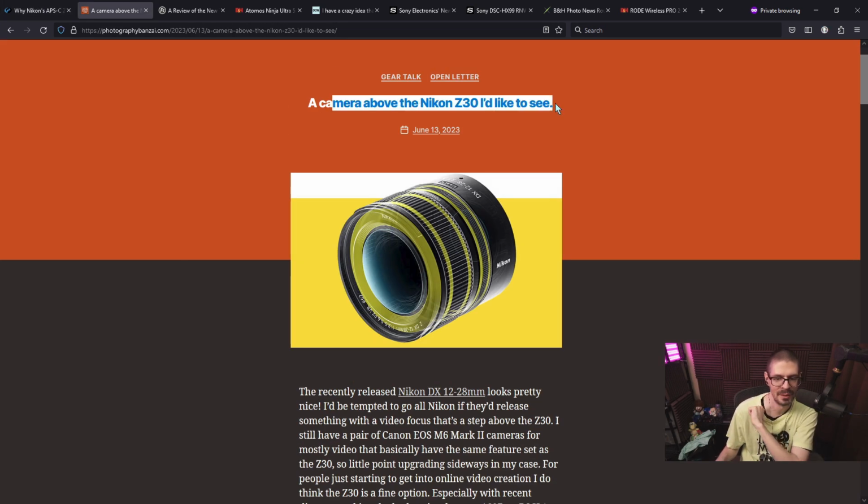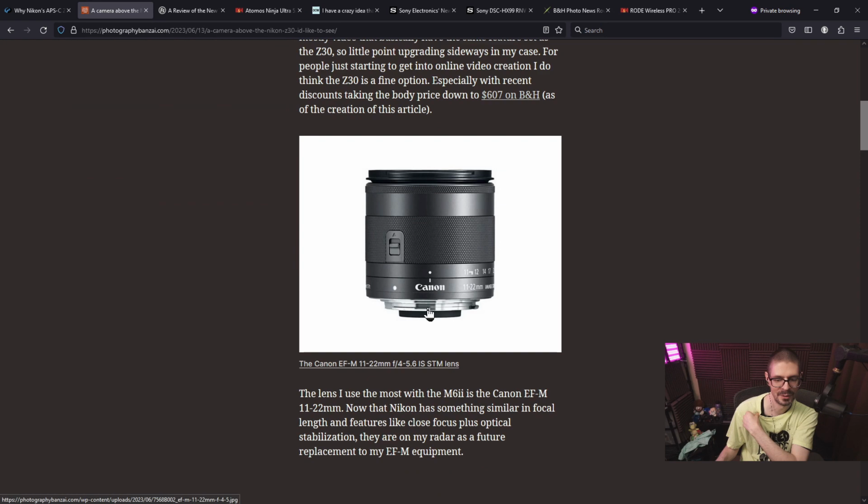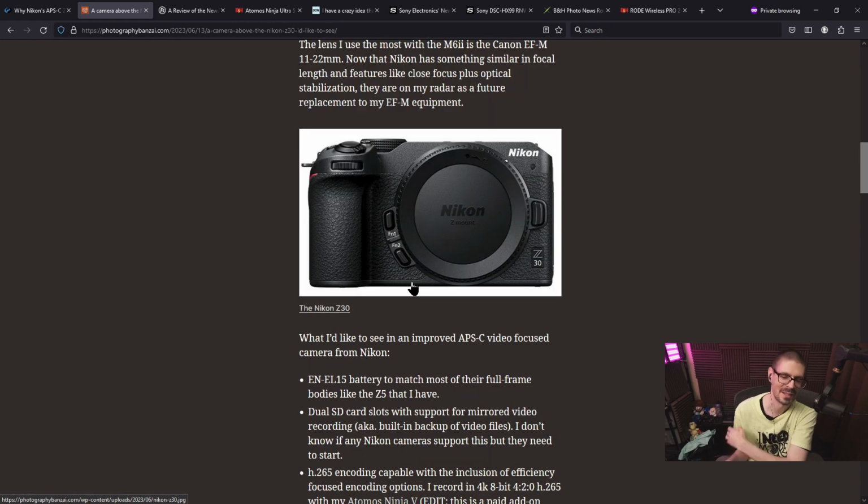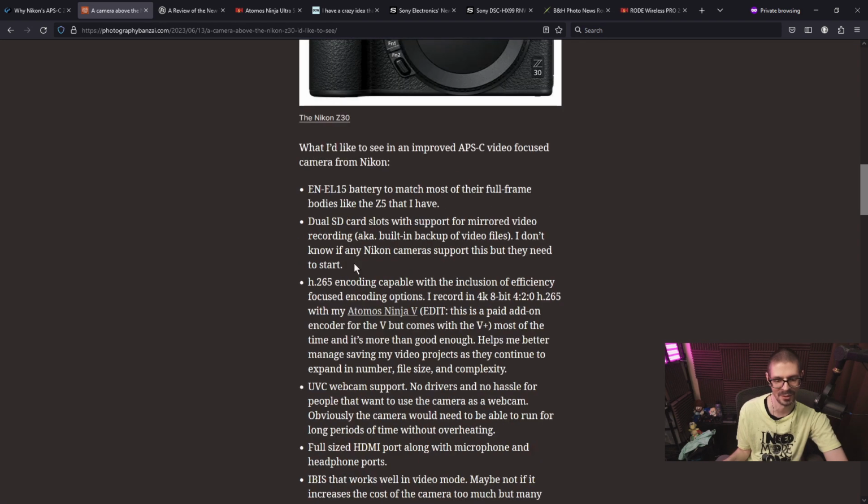I think I mentioned this in another stream. I did talk on my website about the Z30 getting an upgrade of some type. This is kind of the route that I would go with stuff like that. Larger battery, basically similar to the Sony FX30, but for Nikon and cheaper is kind of what I would want. Like I said, my M6 Mark II cameras are so similar to the Z30, there isn't a big reason for me to sell all of my EF-M equipment. Hopefully we'll see some improvements there eventually.